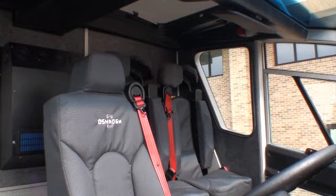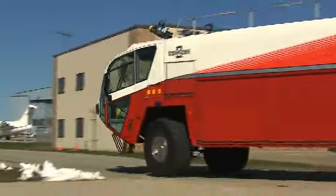The spacious Striker cab, offering 275 cubic feet of interior space, is plenty of room to comfortably accommodate up to 5 firefighters.